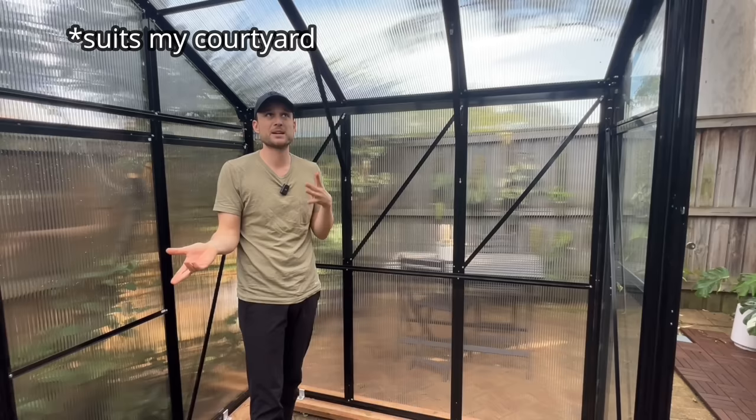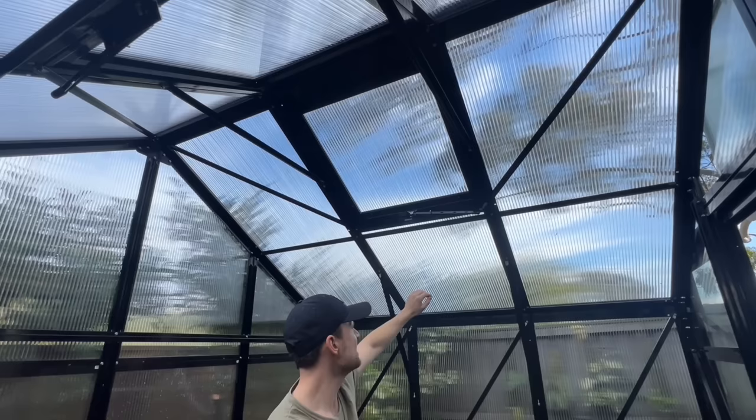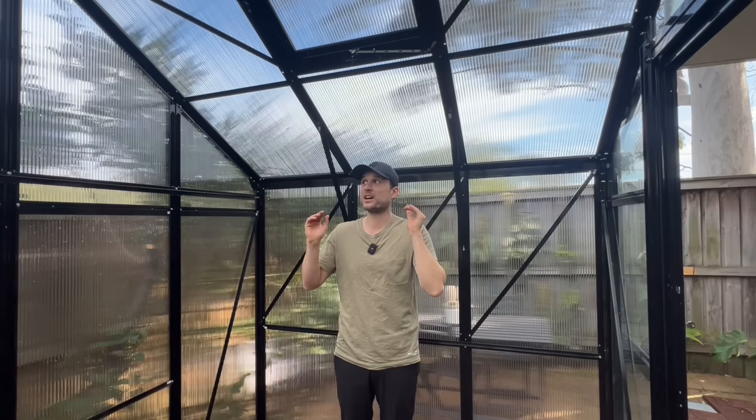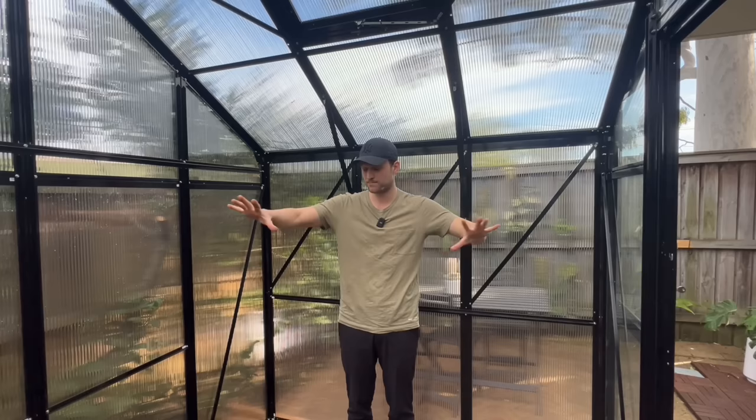It is up to 2.5 meters tall, so it's quite tall at the ridge actually. And over here, I'm 180, so it's just under 180 tall at the side. So I'm actually really surprised at how tall it is. I actually have much more vertical space in here available than I expected. I was expecting it to be a little bit bigger, but not as tall. But I mean, I was aware of the measurements.